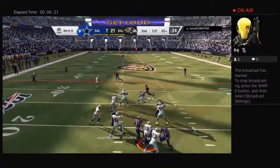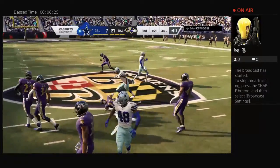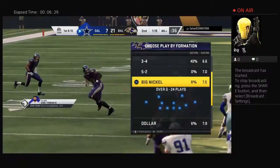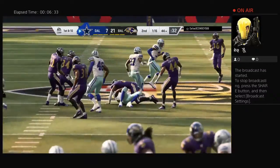And they're going to fake it from deep in their own territory. And this is caught. And the fake will work. He's going to have a first down. A big breakdown defensively there on the fake punt. Turns into a huge play and a first down.